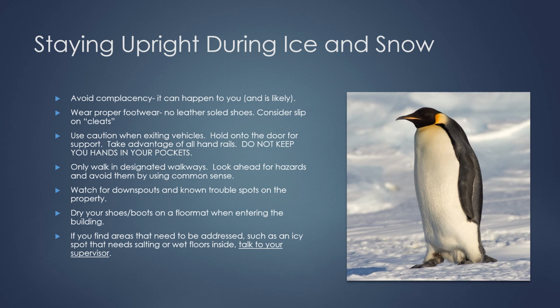Use caution when exiting vehicles. Hold on to the door for support. Take advantage of all handrails that are at your disposal on the lot and on sidewalks. Do not keep your hands in your pockets. If you fall down with your hands in your pockets, there's a good chance you're going to take a face plant straight into the pavement.